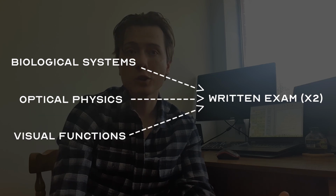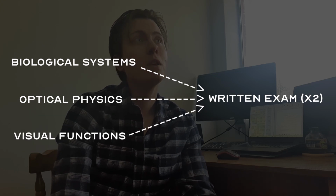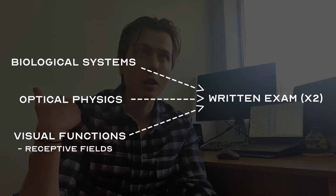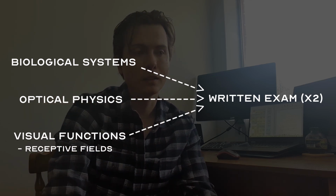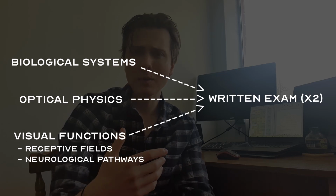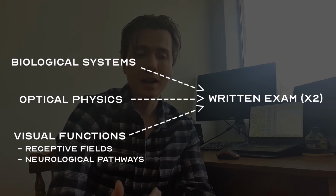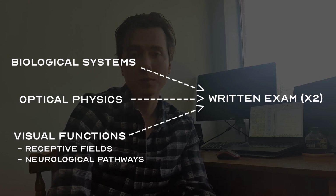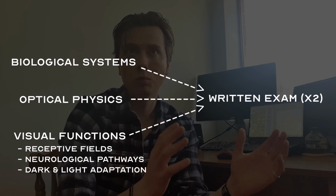And then from a visual function standpoint, you'll talk about maybe how the brain has to interpret a diffraction pattern caused by the pupil as it lands on the retina. And again, the pathways involved in that, and maybe how different neurological networks in your brain actually work in tandem with pupil dilation and constriction in terms of adapting to dark light or bright light.